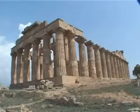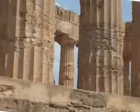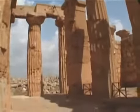Those who are interested in archaeology can look at the excavations not only in Segesta and Selinunte, but also the ruined field of Eraclea Minoa nearby and the Zona Archeologica in Agrigento, which hides the Valley of the Temples.